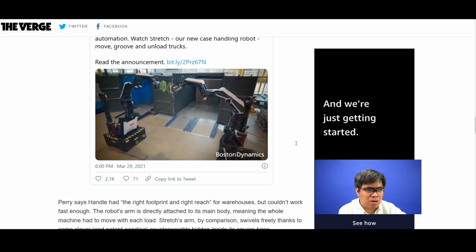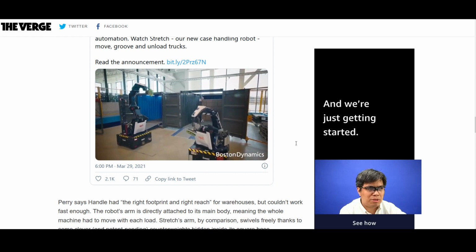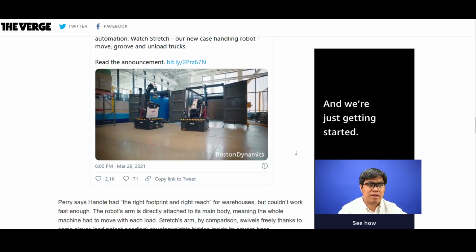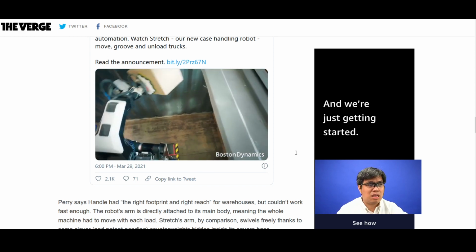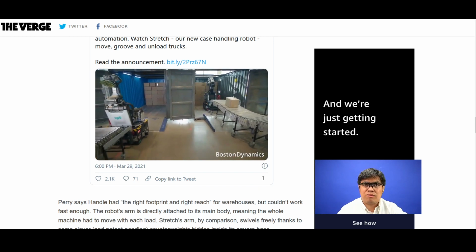But one key question one would like to ask is, what will happen to people who are working in warehouses? Obviously, this would significantly affect their ability to work in existing facilities. Obviously, not anytime soon, but eventually they will be phased out. And what would happen to those people who would be out of their jobs?